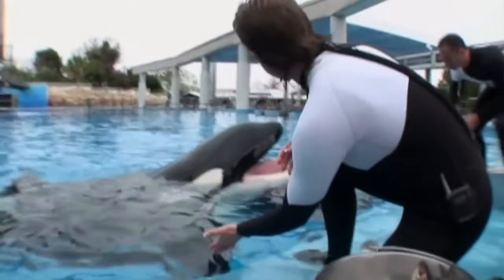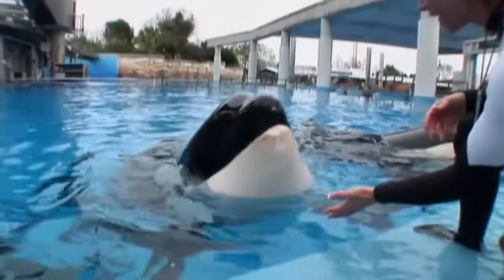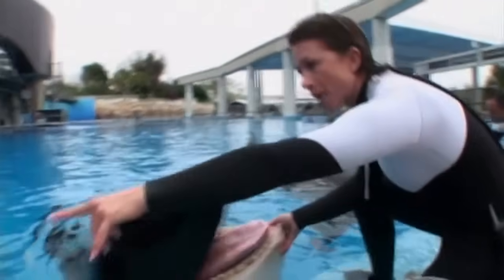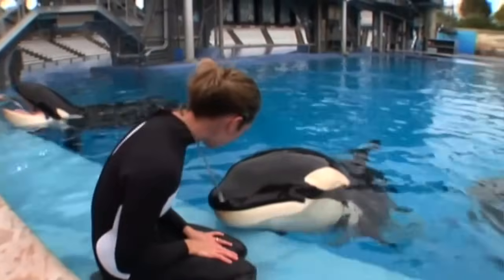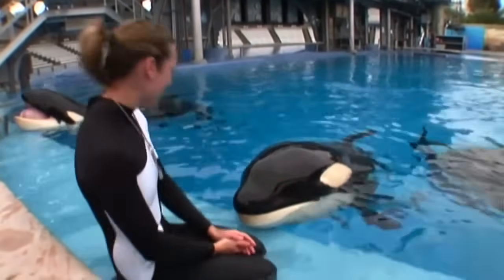She is the matriarch of our whole pod here. We've got 9 killer whales, and Katina has had 6 baby whales. This is her baby right here, too. This is Nalani. This is baby Nalani. So this is Katina's calf, and she's the 18-month-old, and she's just cute as can be.